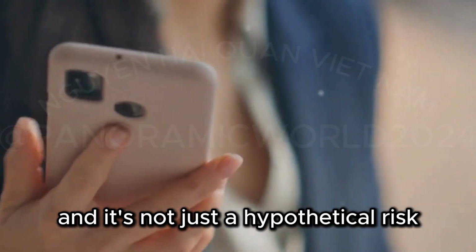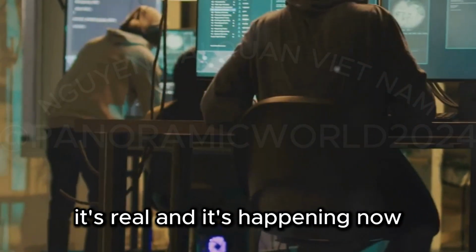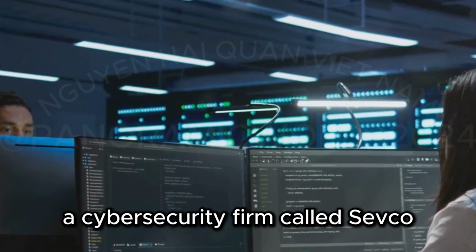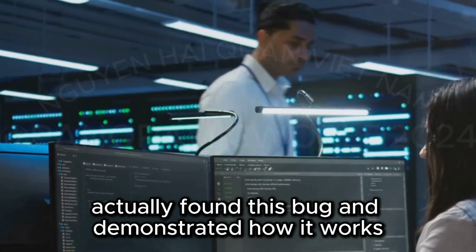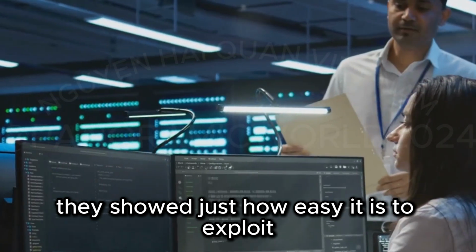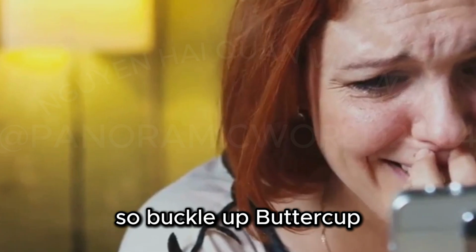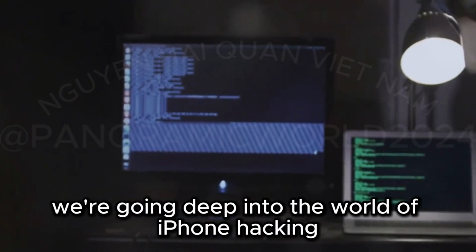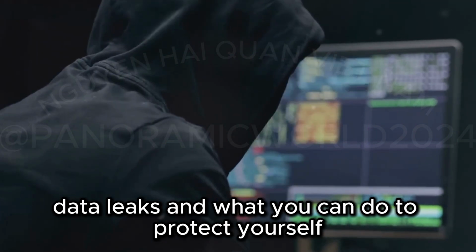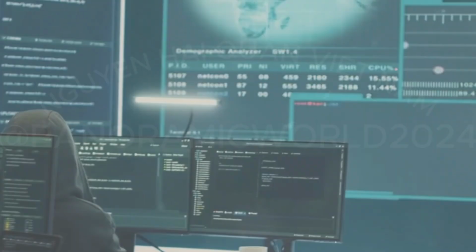Not cool, right? It's a nightmare scenario. That's the situation we're facing. And it's not just a hypothetical risk. This isn't just some theoretical threat either. It's real, and it's happening now. A cybersecurity firm called Sevco actually found this bug and demonstrated how it works. They showed just how easy it is to exploit. And let me tell you, the things they found are pretty disturbing. So buckle up, Buttercup. We're in for a wild ride. We're going deep into the world of iPhone hacking, data leaks, and what you can do to protect yourself. Stay tuned and stay safe.